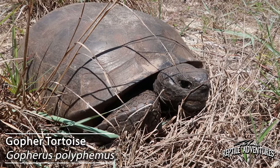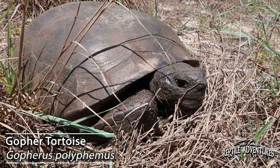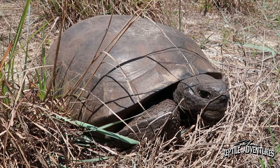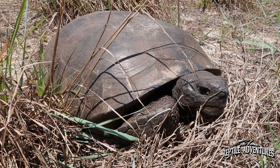So one of the common reptiles that you can see down here in Florida is actually on the recovery. Gopher tortoises actually used to be exceptionally rare. And years ago, maybe 20 years ago or so, these guys were on the brink of extinction due to habitat destruction. And now when I come down to Florida, it's actually rare that I don't see a gopher tortoise.